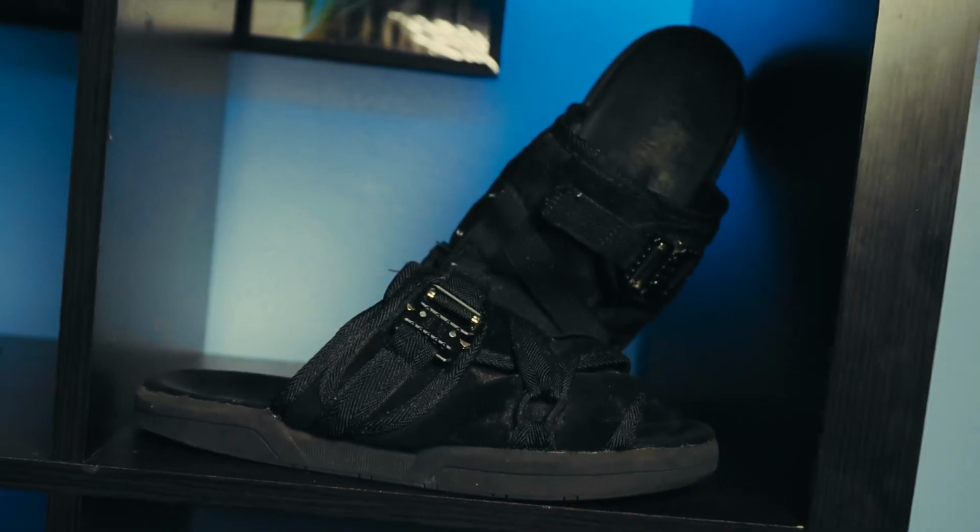Now, in my opinion, if your entire shoe budget is $120 to $150, then I wouldn't recommend buying these slides. But if it's in your budget and you have a few $100s to spend on multiple pairs of shoes and want to get yourself a quality pair of slides, then in that case, I think it's a great pickup.